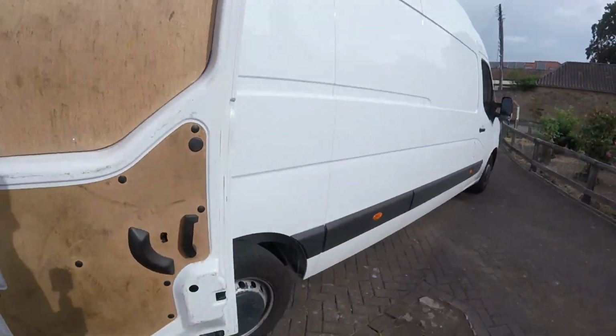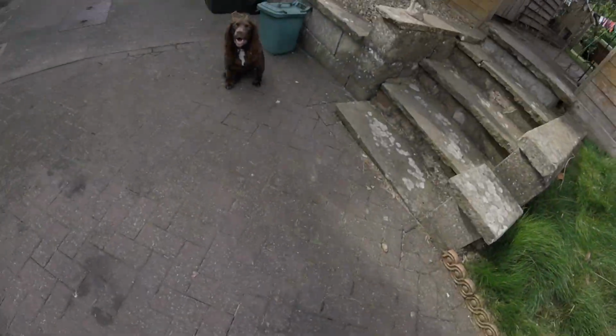I'll just come around this side. Hey, Bramble! What a wally dog there.